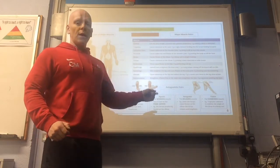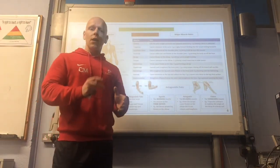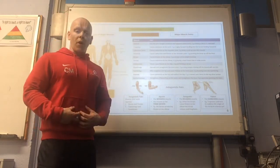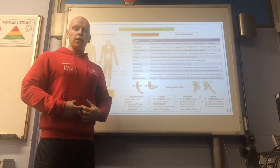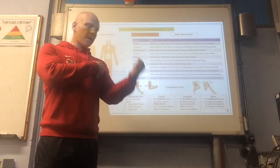And finally, you've got a fixator. They might ask you about that. A fixator muscle means it's holding things in place. Predominantly, a lot of things to do with like your abdominals. They're constantly a fixator muscle. But your trapezius could be one as well to stabilise the bicep in a bicep curl.